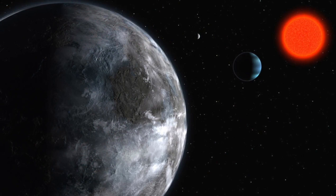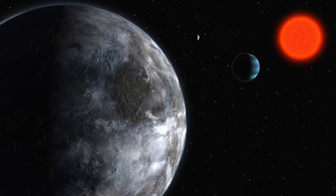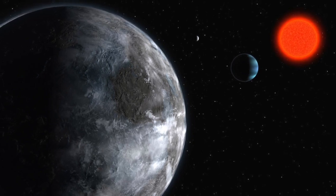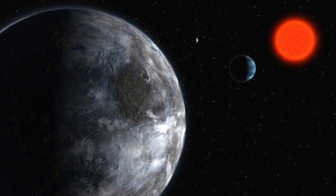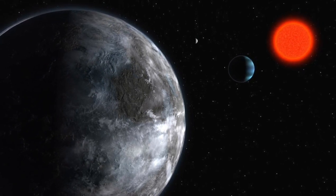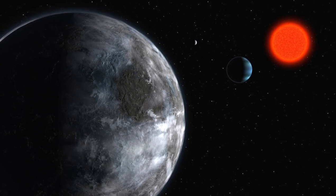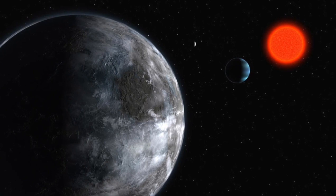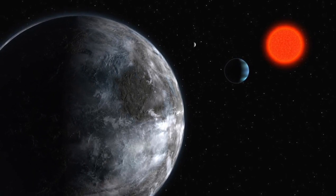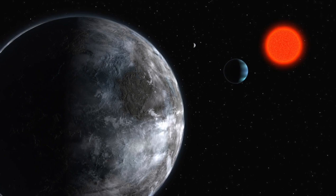However, there's some room for hope. The red dwarf known as Gliese 581, which lies about 20 light-years from the Sun, is both very old and relatively inactive. It's known to have at least 3 planets going around it, 2 of which lie within the star's habitable zone. Gliese 581c and d are 2 of the most likely candidates for habitability of any exoplanets discovered so far.